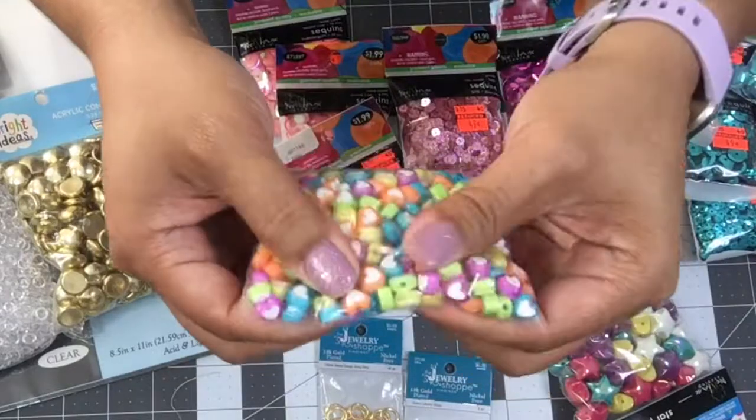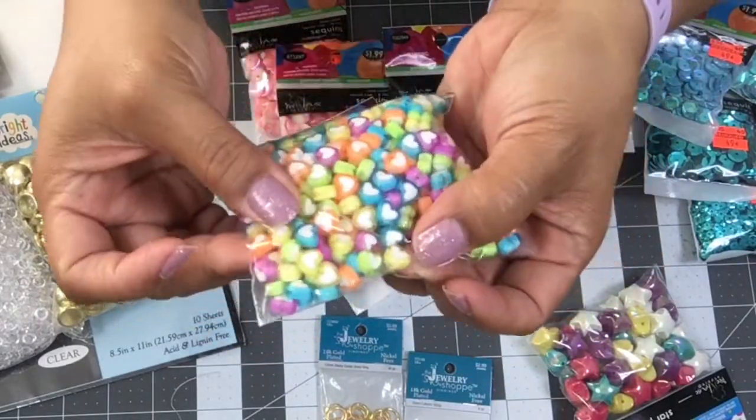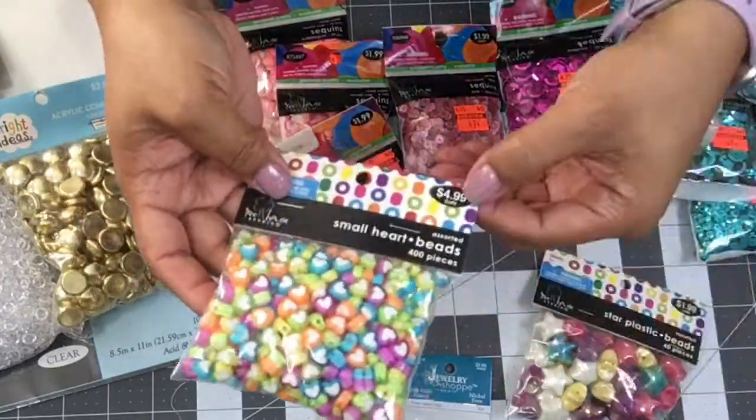I wanted to make sure you guys saw this bead. It looks like candy. So they're hearts with a transparent outside and then a white solid inside. So to me, that looks like a candy. So I picked up one of those, and that was $4.99.